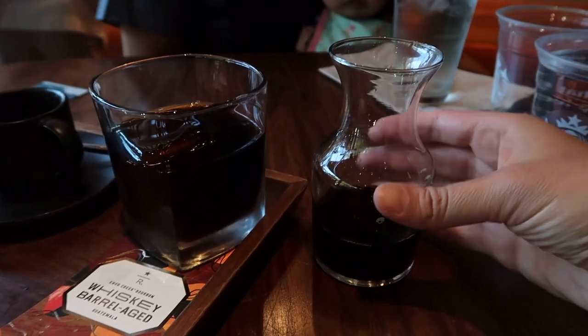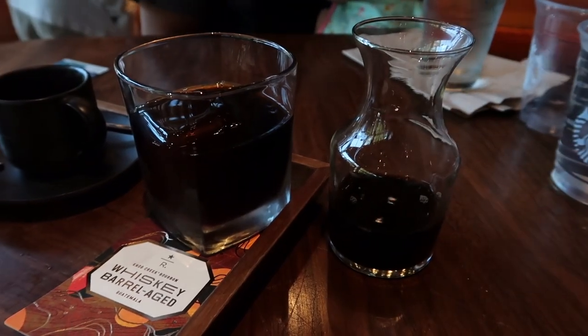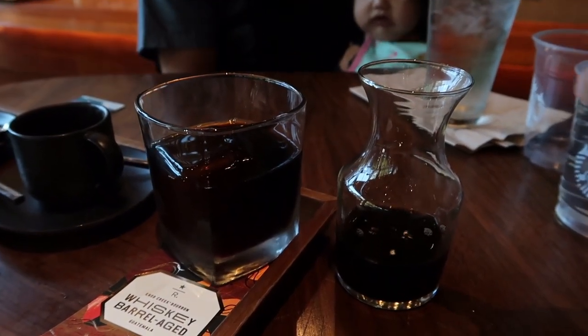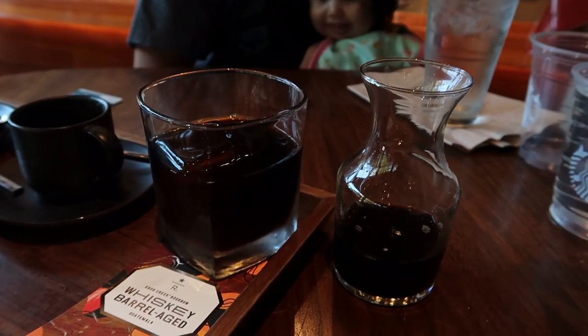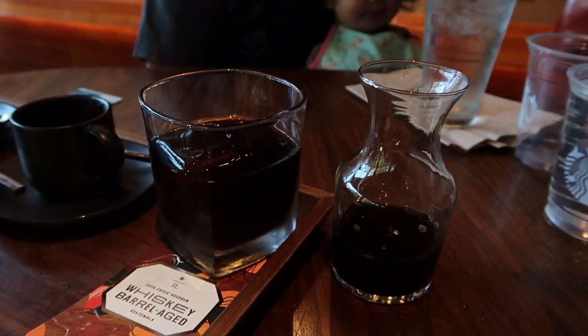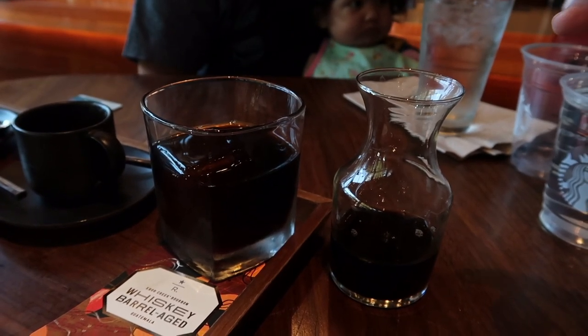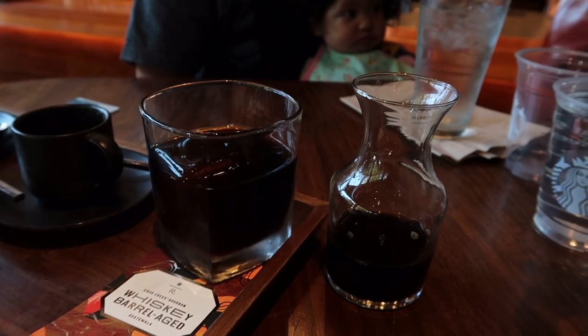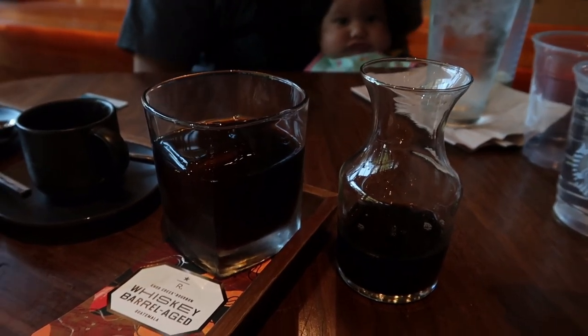I will say the funny thing is when they first gave me this as the cold brew, I was like, what the heck, that's not enough coffee. But this is really, really strong. It doesn't taste strong like coffee. It tastes more like an alcoholic style beverage, but it's not. So I don't know, it's just really strong, kind of hard to drink.